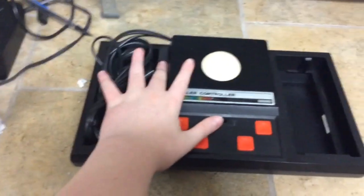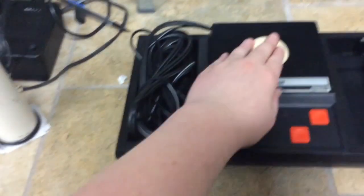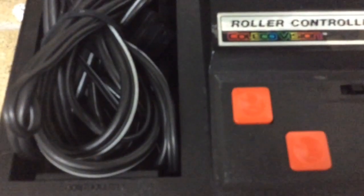Next, this is almost the size of the ColecoVision itself. Here's my hand for comparison. We have the roller controller. It's a trackball controller with 4 buttons, 4 mystery buttons, and some switches that say roller, joystick, or whatever. I can't read it, you can't read it. But yeah, also pretty cool.